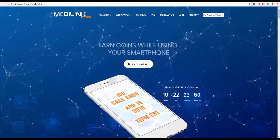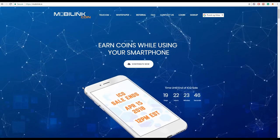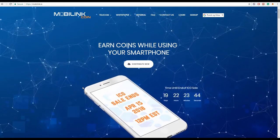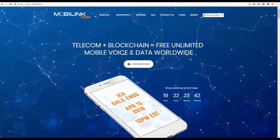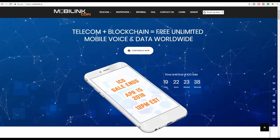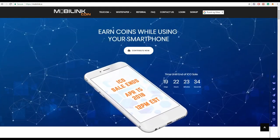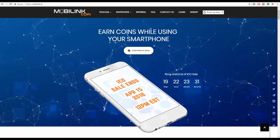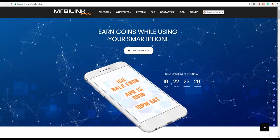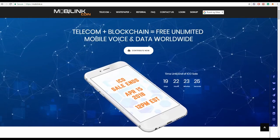Number 3, aside from getting free voice and internet data, Mobilink-Coin will allow each Mobilink-Coin SIM card user to earn daily revenue by viewing ads on your phone. Well, each smartphone user that uses Mobilink-Coin SIM cards can make between $40 to $250 worth of Mobilink coins per month, depending on how often you are viewing ads.